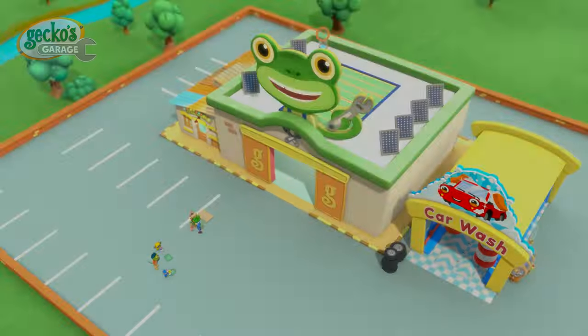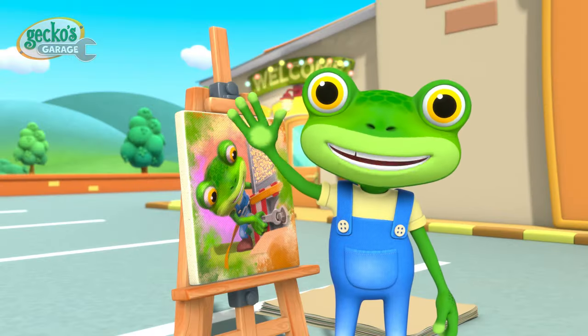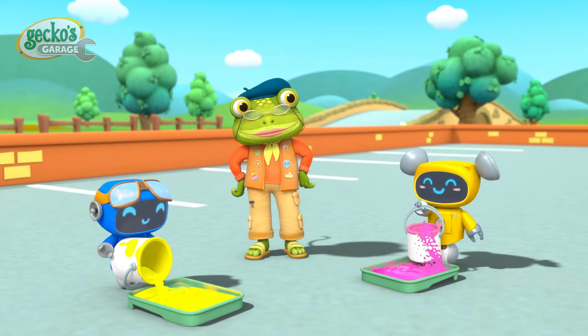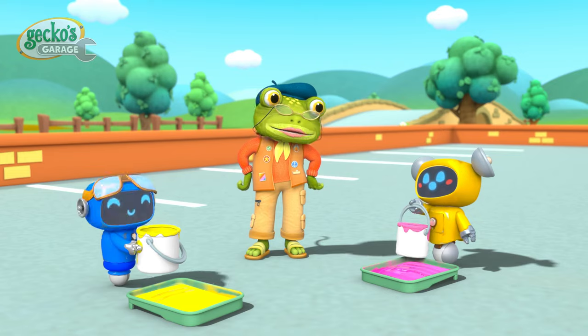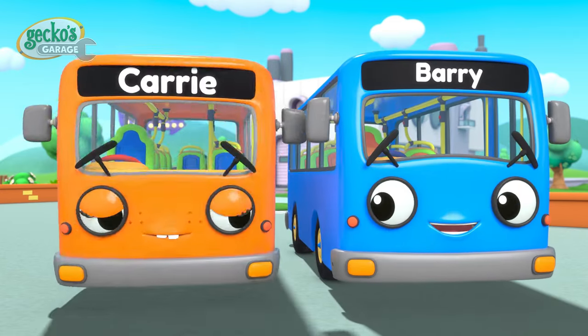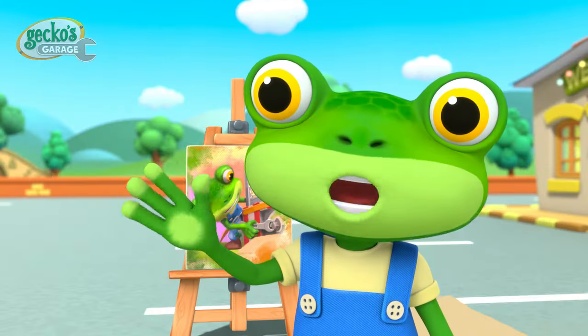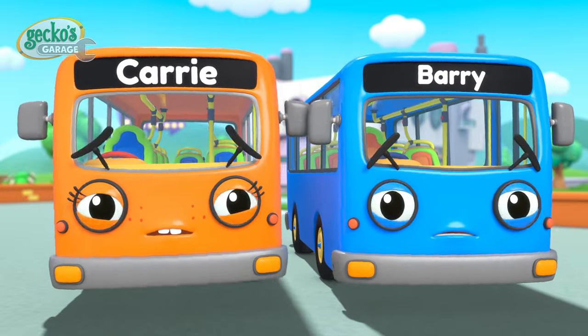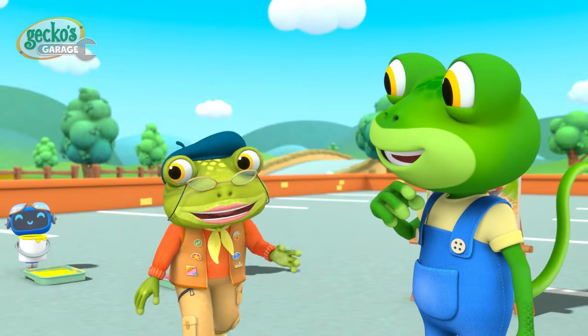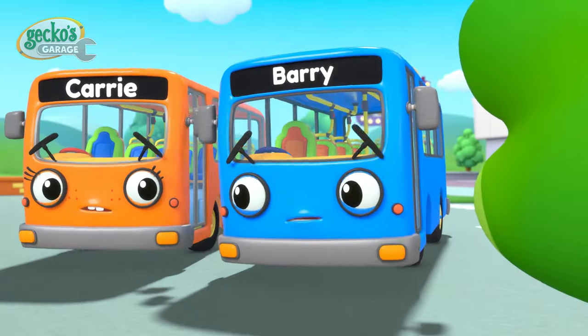Goodbye, everyone! Hello, everyone! Grandma and the mechanicals are having an art class today. That's right. And it's gonna get messy. Aha! Barry and Carrie are here to have their wipers changed. Hello, you two. Don't worry. Having your wipers fixed is quick and easy. My Geck is right, little darlings. It will be over in no time.